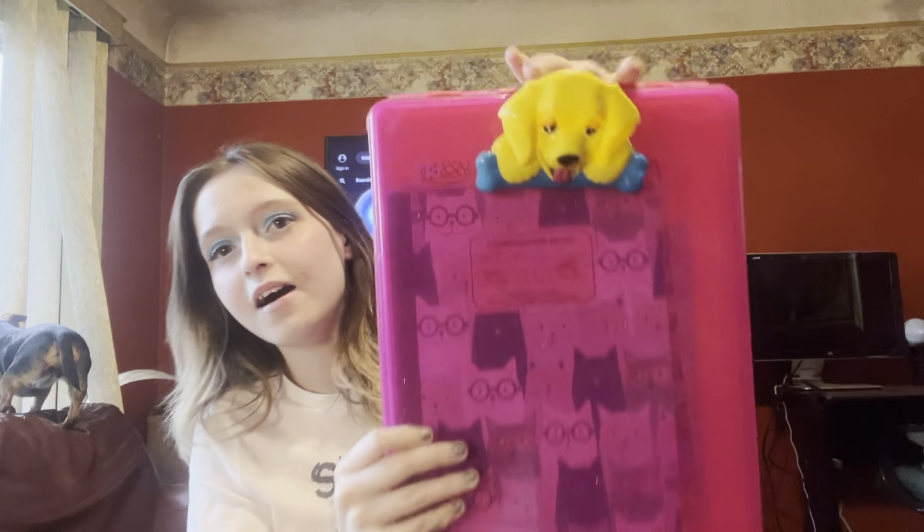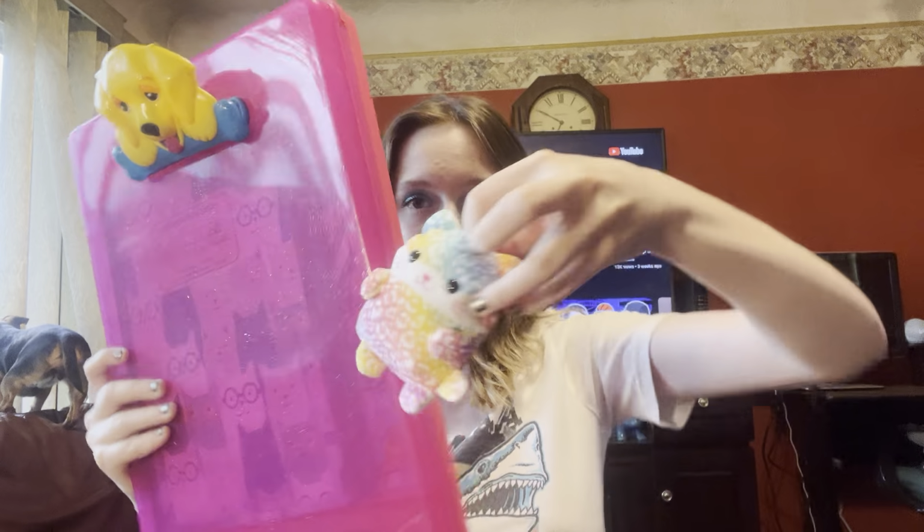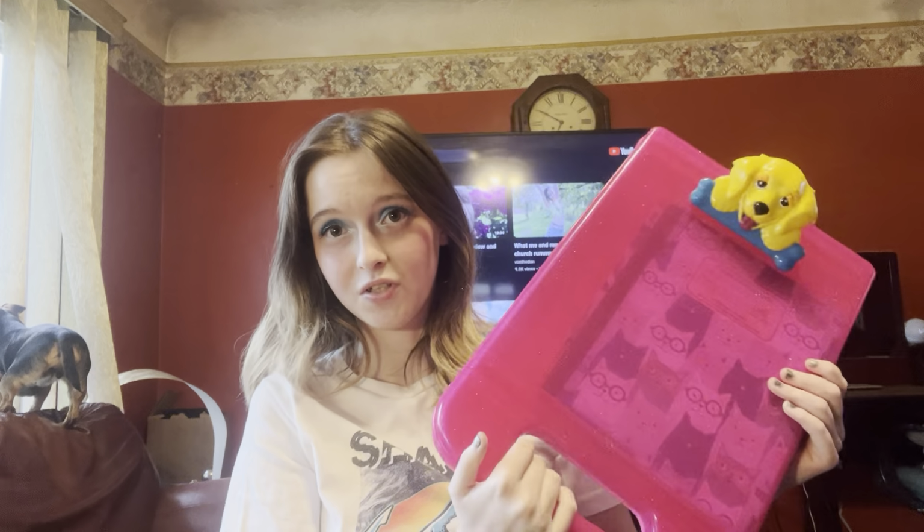I'm not just a maximalist, I'm a freak. I like random stuff. A clipboard to me is ugly and boring, and I want a clipboard that screams my personality. And this is so me if I was a clipboard. I love the dog. I love the glittery pink. I love the blue right here. This is literally Lisa Frank, and this looks like a Lisa Frank type of character. And I also love that it can open up too.